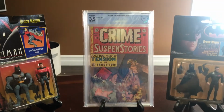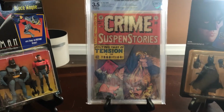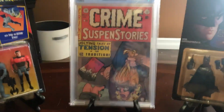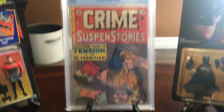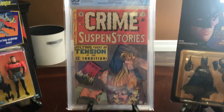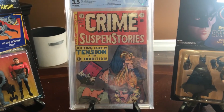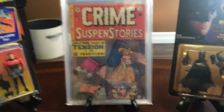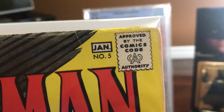So I'm so happy that I got this book. It's one that's been on my list for a very long time. I never ever thought I would have it. And if anyone doesn't know the story, this book right here is the one that was the catalyst to starting this thing. The Comic Code Authority.